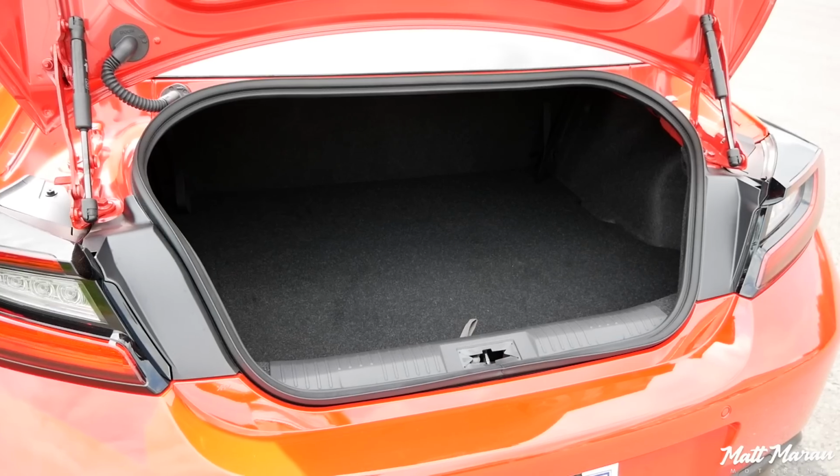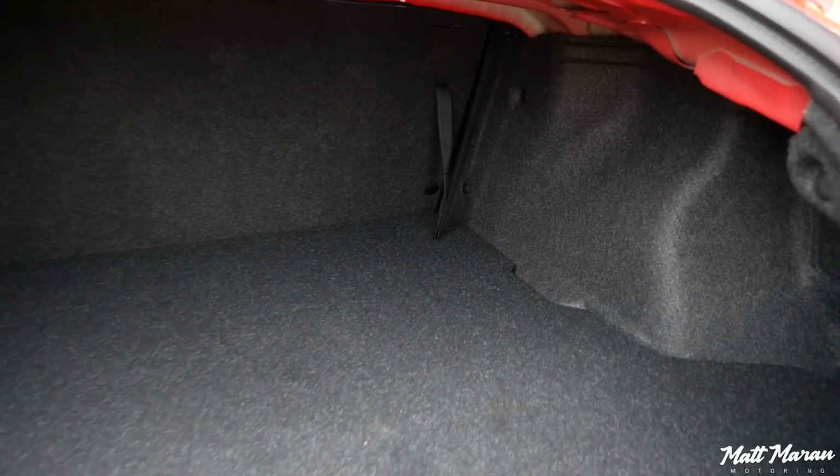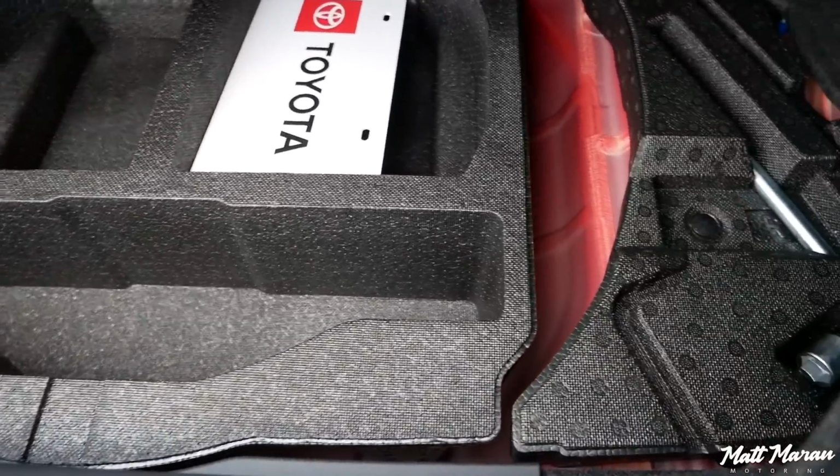Also, moving on to the trunk space here in the 86. That is another area where it's basically the same as the previous generation. You have a pretty small trunk. It's just very shallow, that's the main thing. So you can't fit anything that's too large through that opening because the opening is so small too. Anything larger than a carry-on size suitcase might be a little bit tricky, honestly. It's not a lot of space.